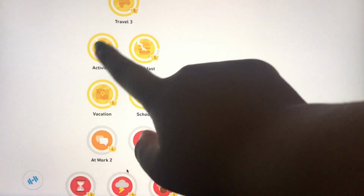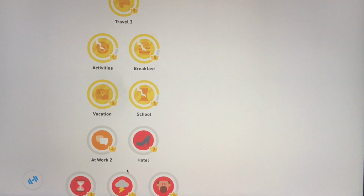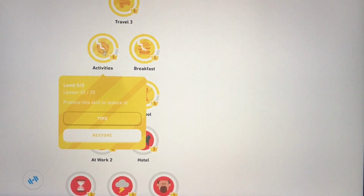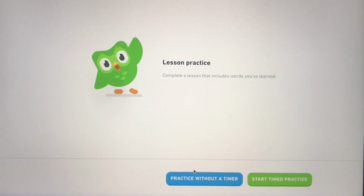So I'm going to start with these three here that I've broken. We're going to start restoring these ones. So let's start with activities. Restore. And we're going to practice without a timer so we can take our time.